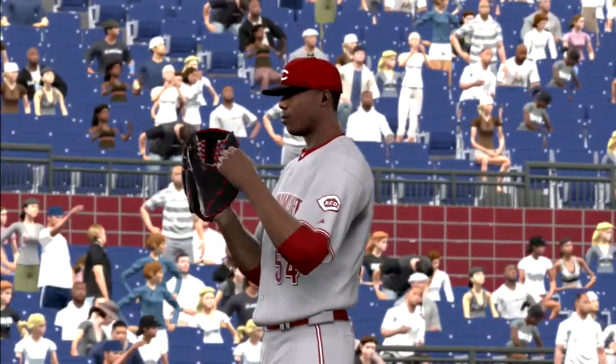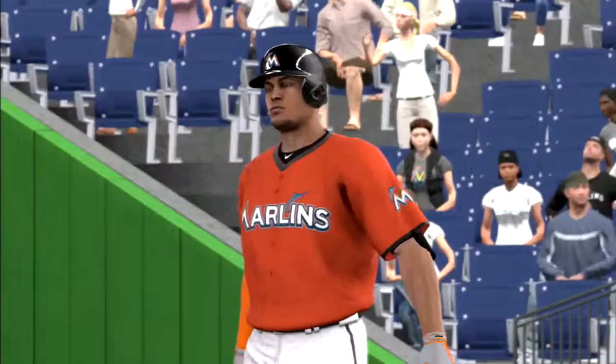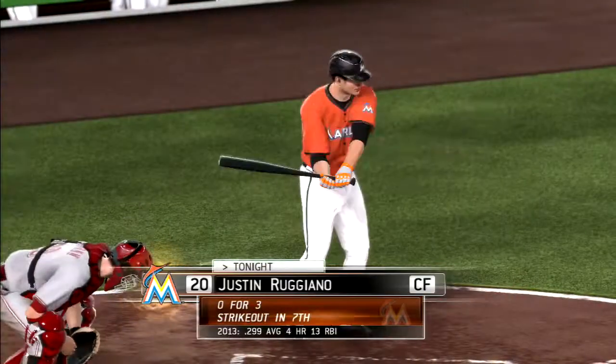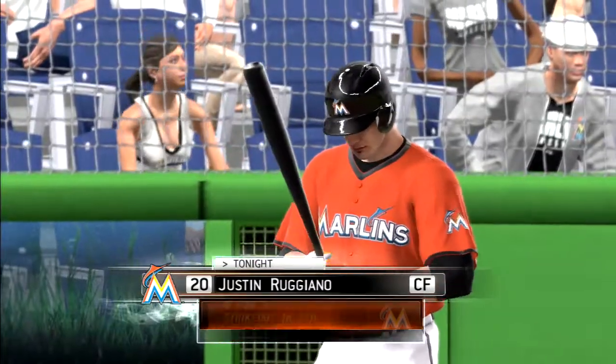Hey, you know what? That's all right. He gave him a pretty good battle up there, and he never gave in to him. A walk you can work around. A home run, you can't. Justin Ruggiano will dig in now, hoping to perhaps make him pay for the 2-out walk.